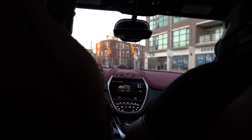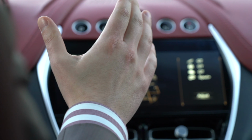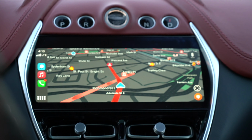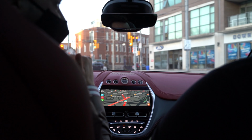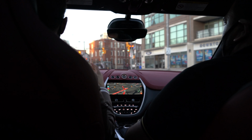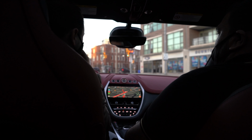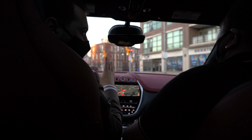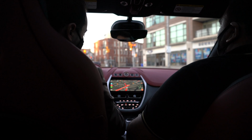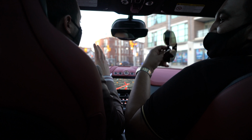Put it in individual mode. In individual mode, I can customize everything about this. So what I have here for us today is comfort, comfort, comfort, comfort, racing exhaust. Okay. So now, when you're in the city, this just becomes delightful. Pleasant to drive, but you still get the sound of it. Exactly, and it's effortless. It's effortless to drive in this mode. This is my style of mode. Yeah, and I'm not as aggressive as the rest of them.